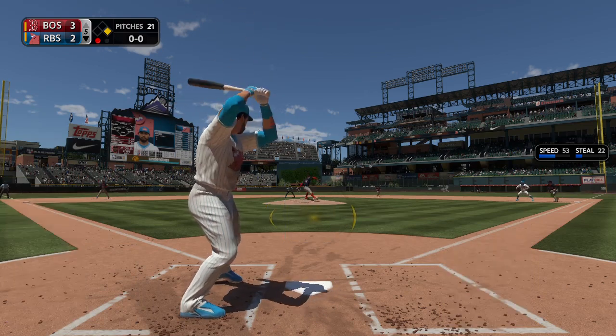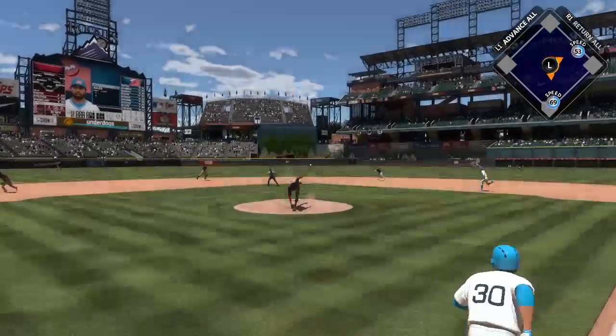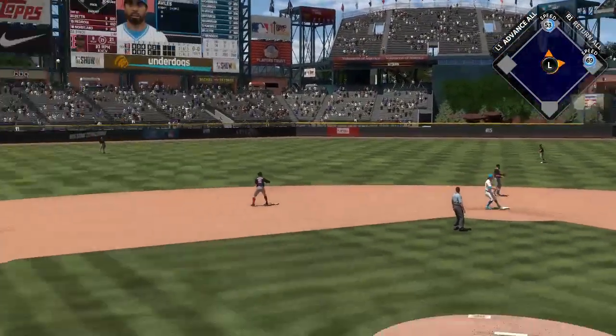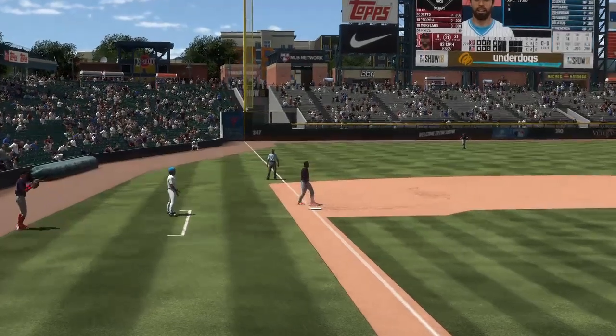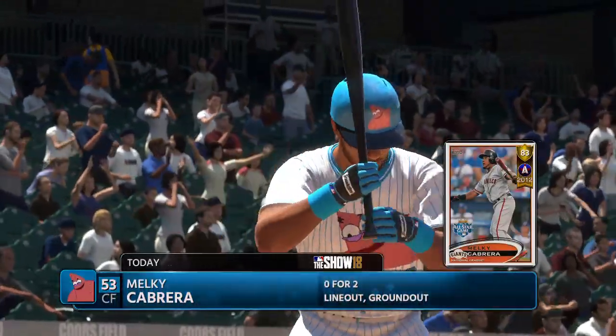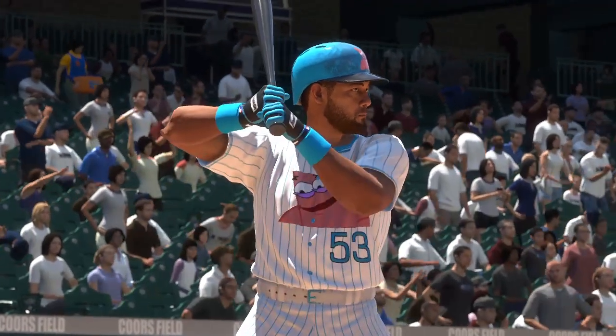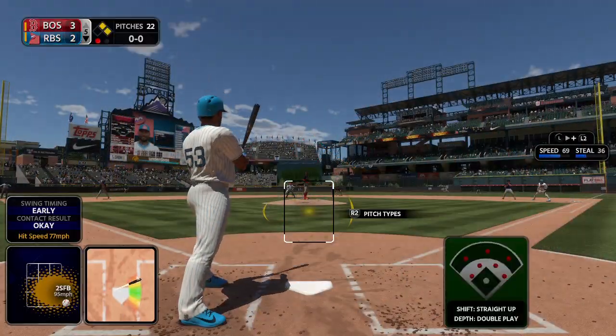He's set and the pitch. Ground ball sent back up the middle. And Pedroia will stretch, but it's into center field for a base hit. So striding in, Melky Cabrera, as he'll look to bring home that tying run from second with a base hit into the outfield.